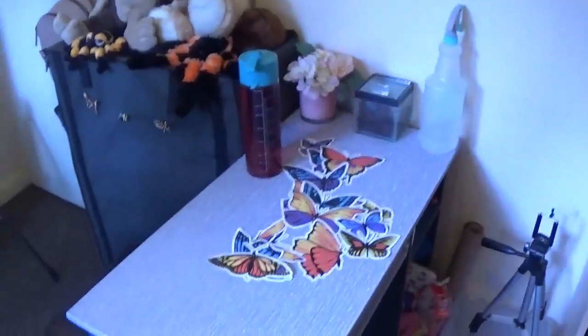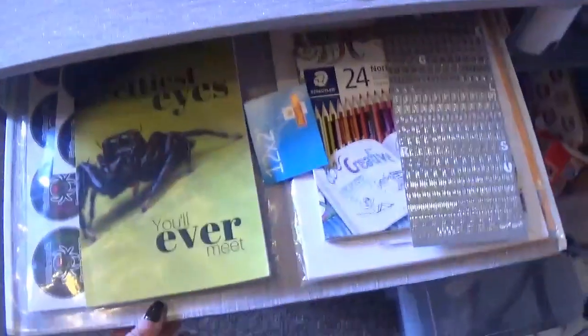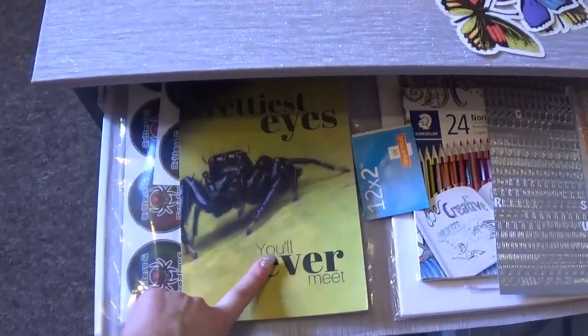So moving on from the desk. My desk also has, this is a book that Tanya gave me.